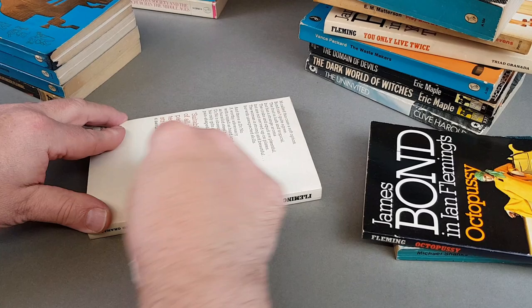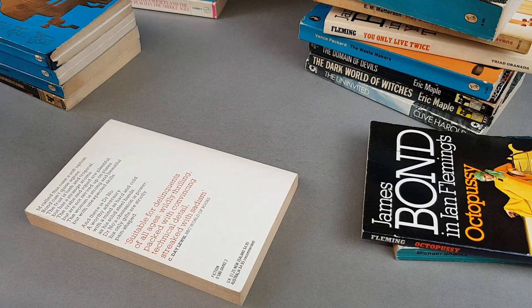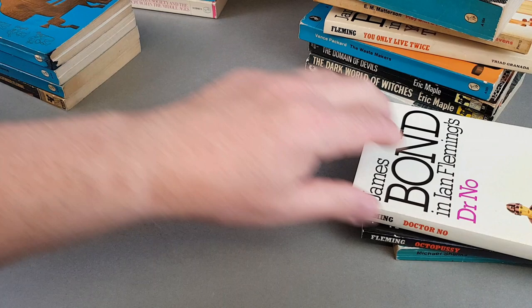With this copy of Dr. No, it's really, really nice condition, and the red of the spine is not faded at all. So these Bond ones haven't been in the sun, which is good to see. They seem to be eating the Mr. Sheena.